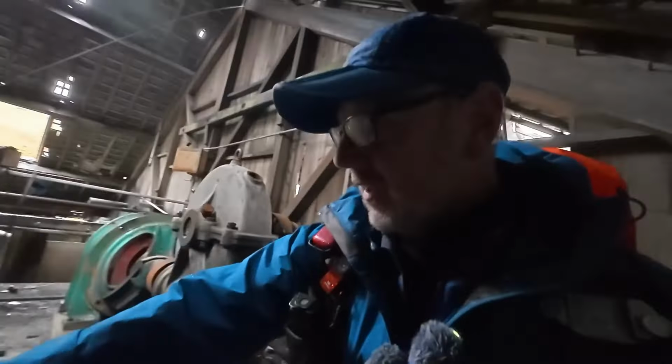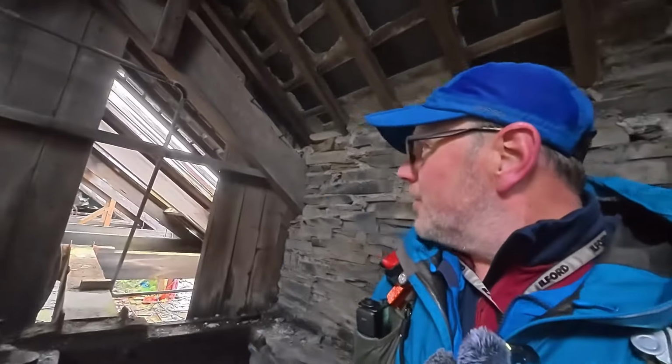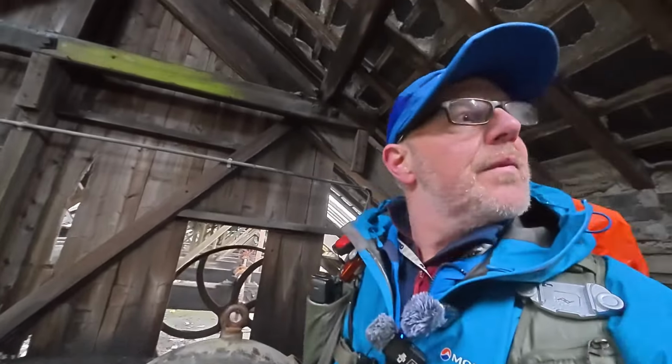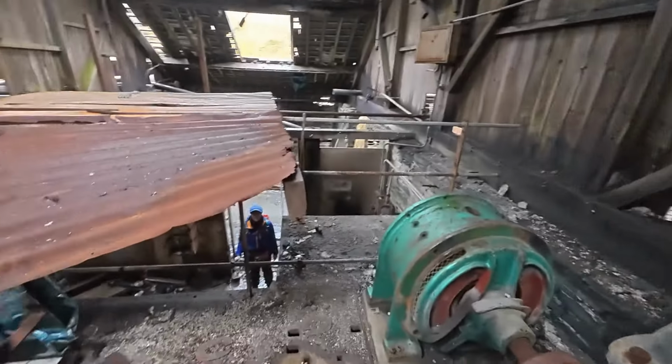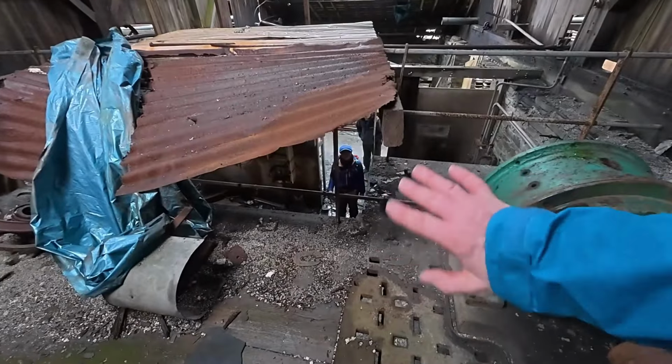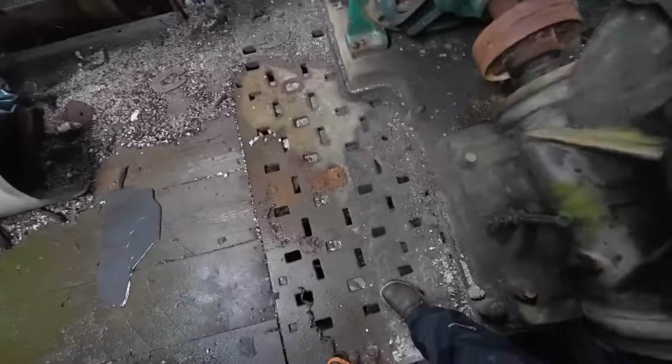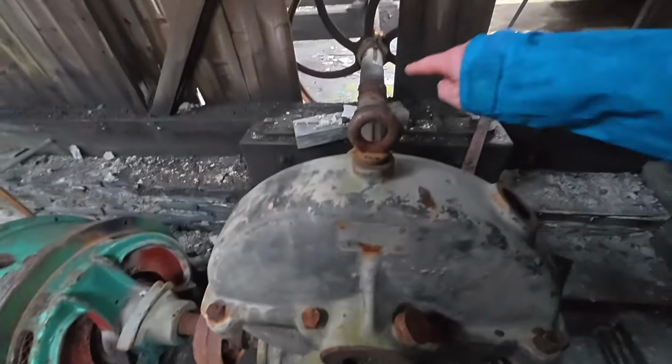We're now up next to the chimney and up on the top of this. Oh, this is insane. There's your chimney, just here. What are you doing? Pretty cool. What do you mean, what am I doing up here? Put your helmet on. I haven't got my helmet on. Put it on.